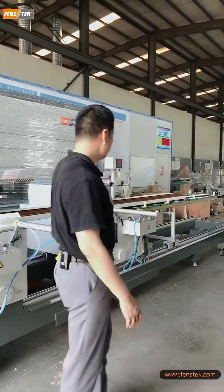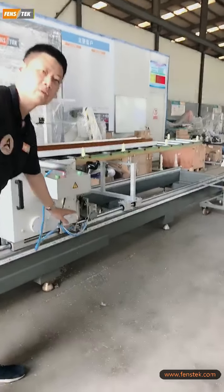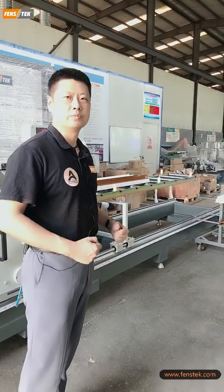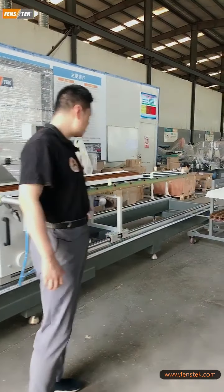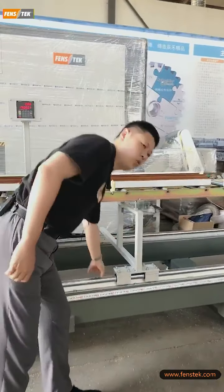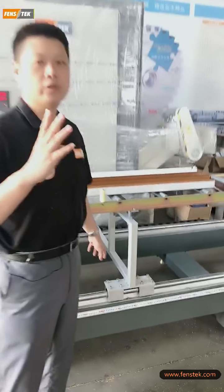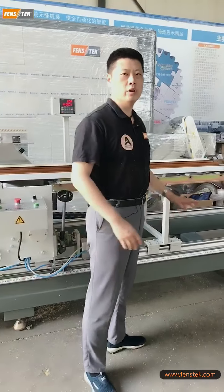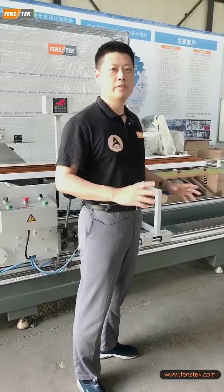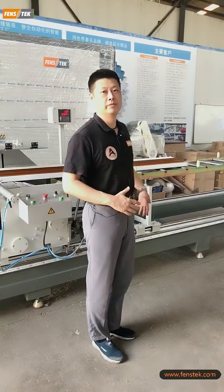Also, the machine is built with a very low center of gravity, so the structure is strong, and the machine base is very robust. Even the round linear bearing rail we are using is 40 millimeter. All of these components give a strong base to the machine.